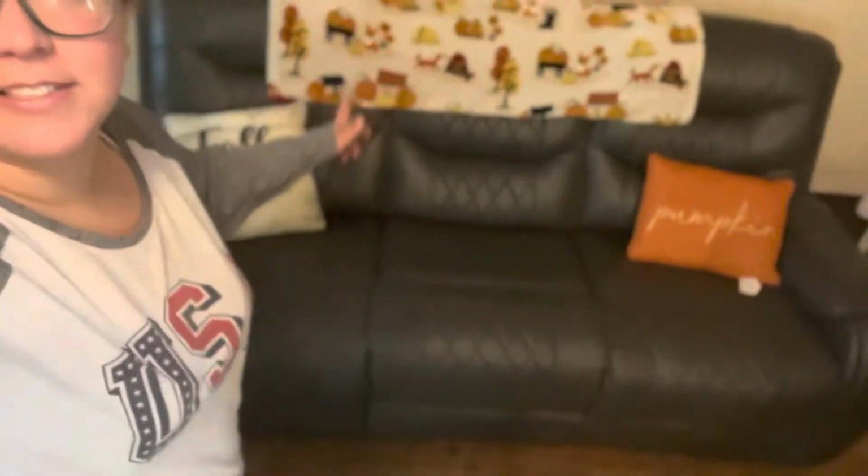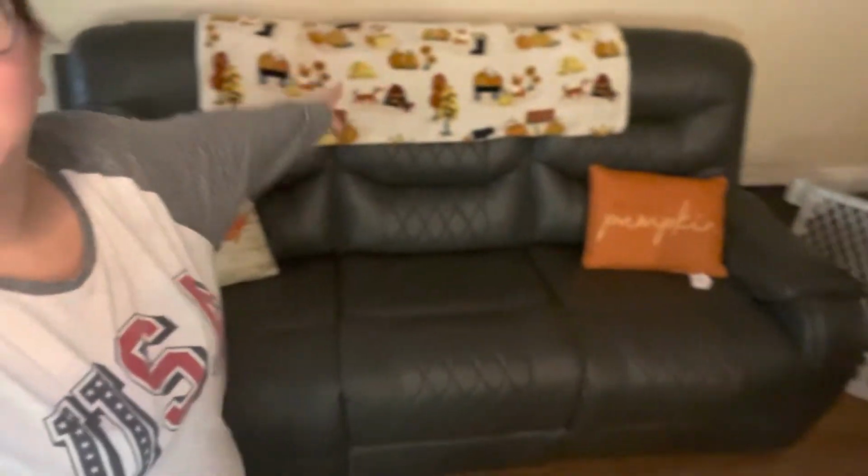Anyways, so you saw my rug. My pretty, pretty rug. Yay. And the couch is the same as it was last year with the fall blanket, and the fall pillows draped over it. Light's still coming in and out.